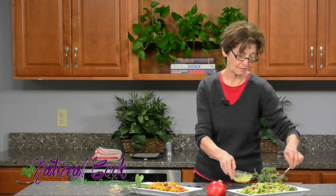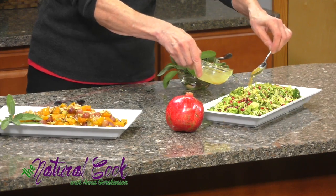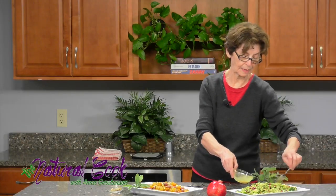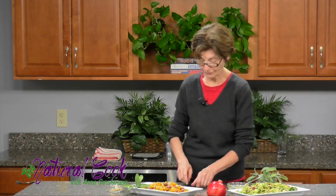You can drizzle some of the leftover dressing on your salad. Make sure that you have enough lemon juice. Lemon juice and lime juice are the ingredients that will be flavoring it.